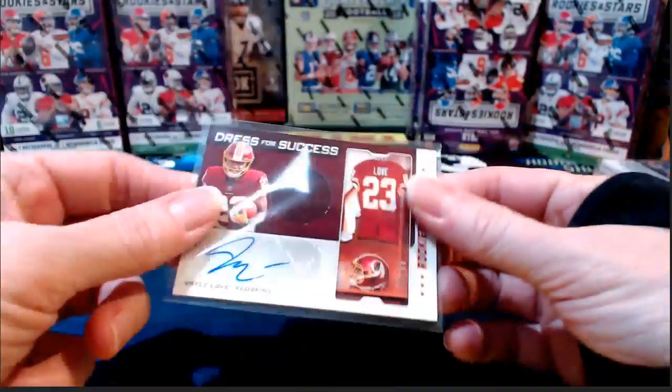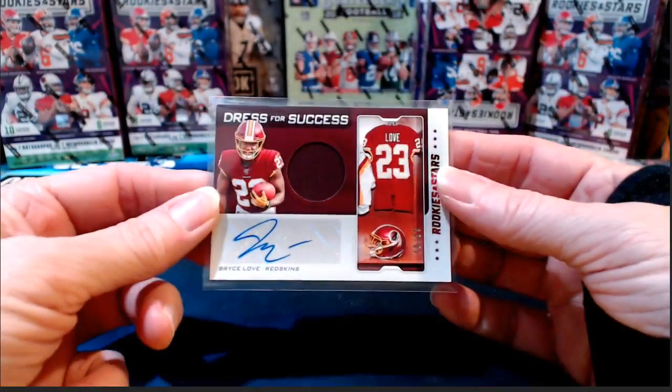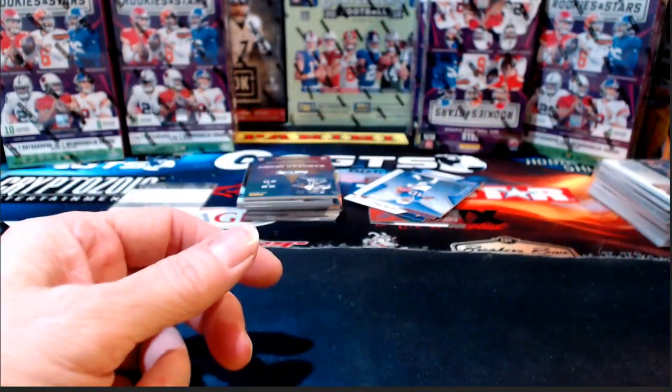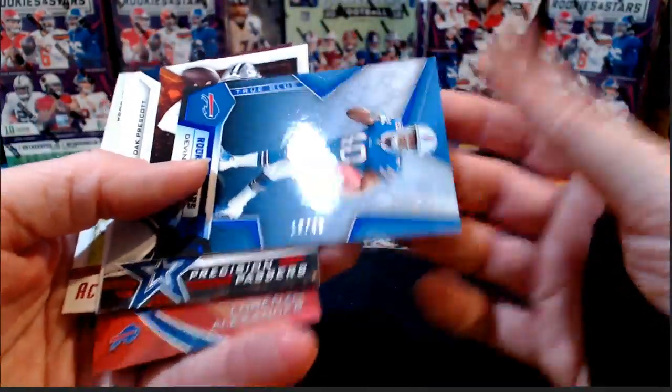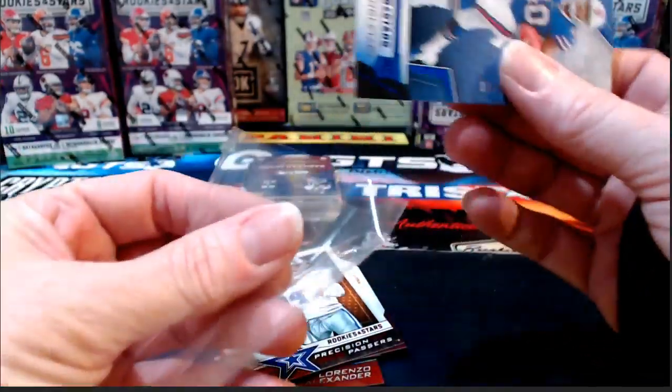Bryce Love and the Redskins. That is numbered to 99. And this is numbered to 49 for the Bills with Devin Singletary.